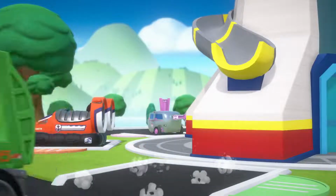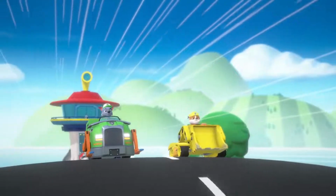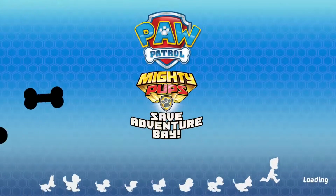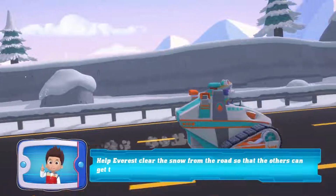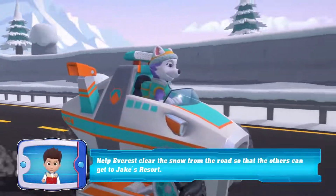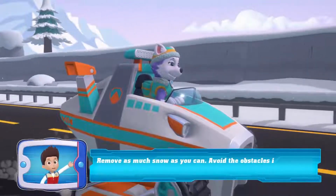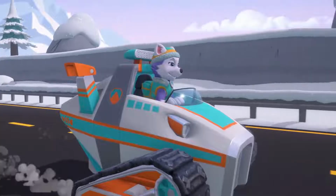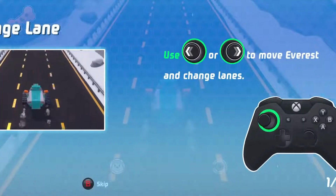Rocky. Drivers clear the snow from the road. Remove as much snow as you can. Avoid. Change lane.